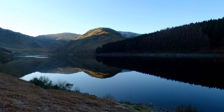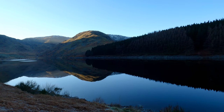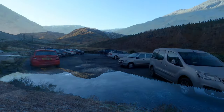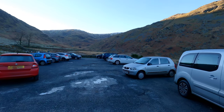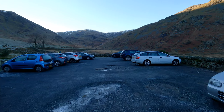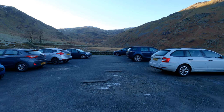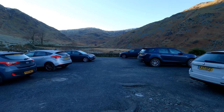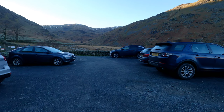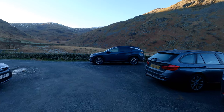Superb reflections in Haweswater there. Right, so we're now back at the parking area at Mardale Head. Had a fantastic walk, really good. You can see from the cars, still plenty of people out on the fells. That's the Caisley Mobile.